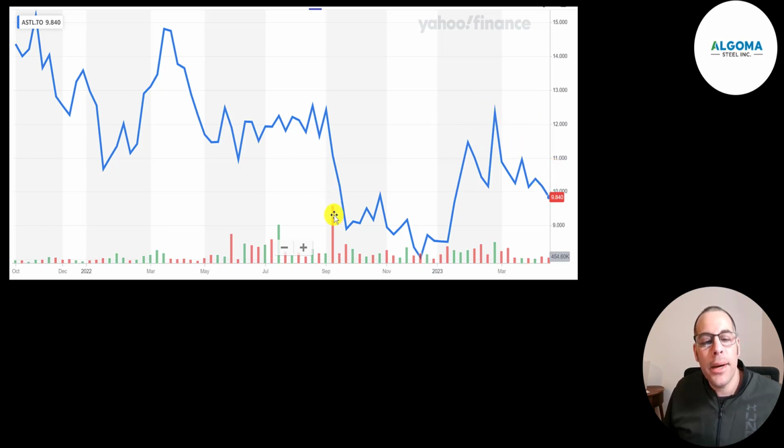And when you see a red line, that means the sell orders are higher than the buy orders, and the stock price goes down. The higher the red line, the more sell orders. Same thing with the green line. The higher the green line, the higher the buy orders, and then the stock goes up.